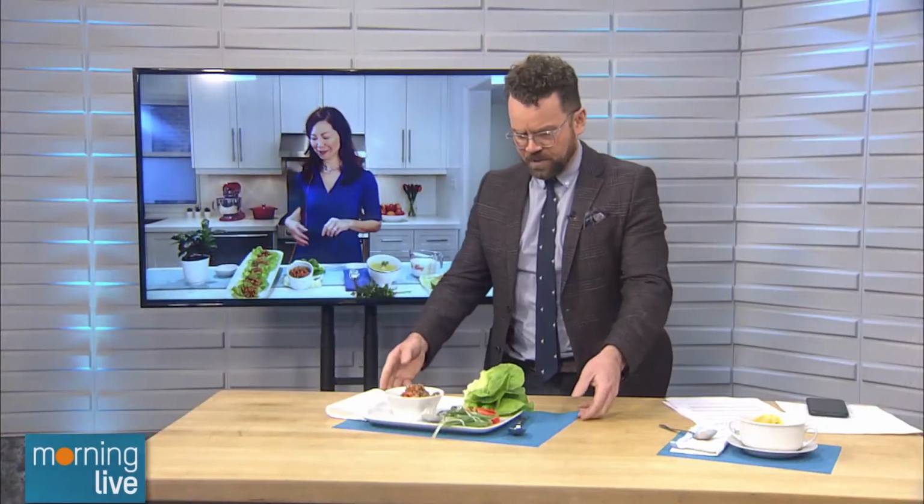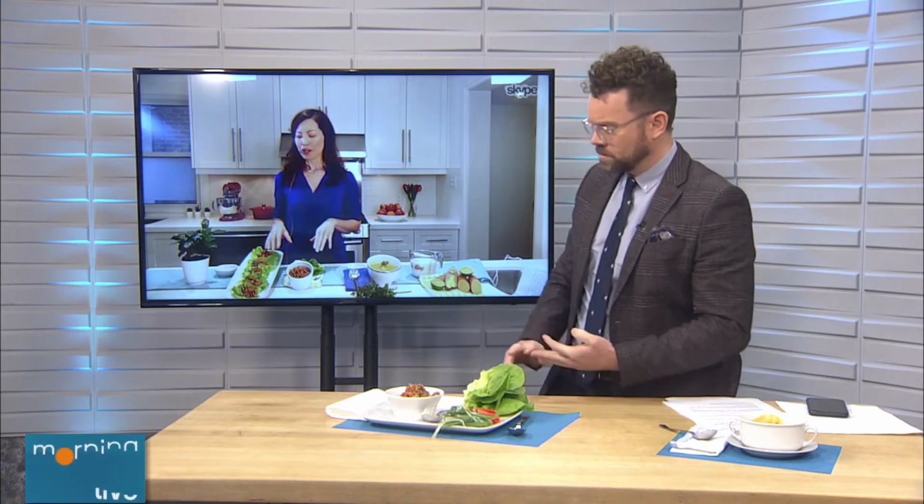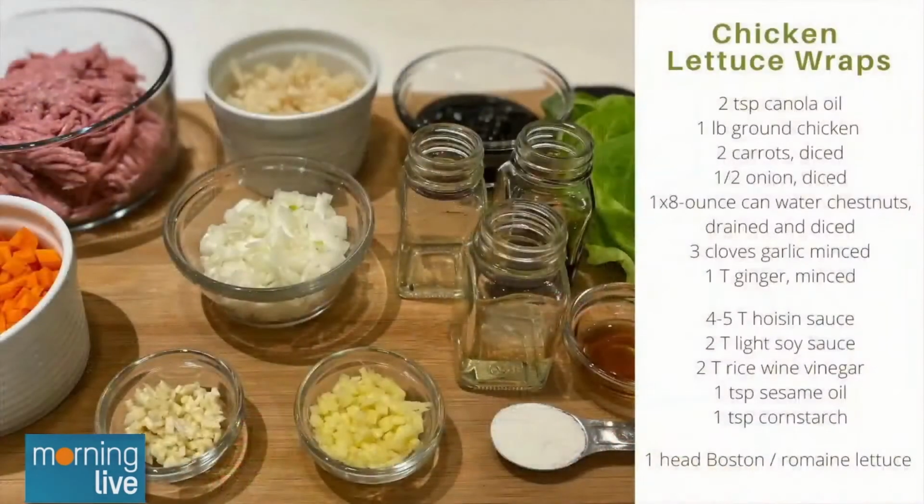This is more interactive for me because we're building here. What are we building? Chicken lettuce wraps. I love this recipe, so simple. So we're going to use some ground chicken, lots of vegetables, again for fiber. So we have carrots, we have water chestnuts, and we have onions. You're just going to mix it all together and cook it. And then the secret sauce is hoisin sauce plus some soy sauce.